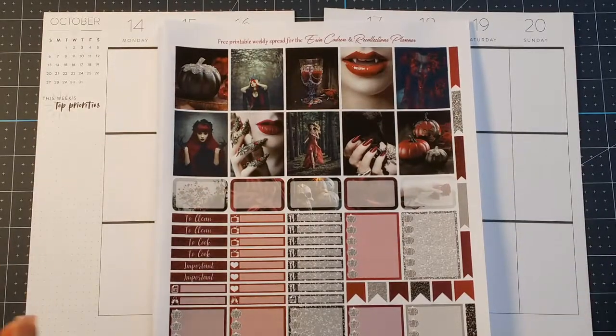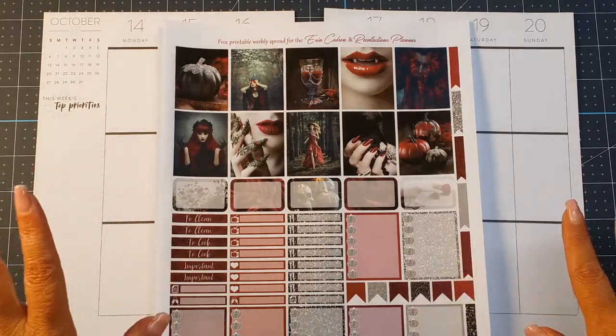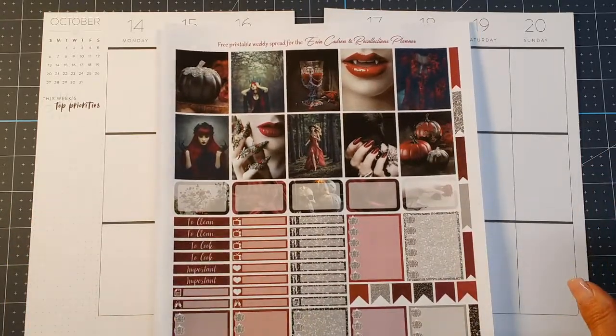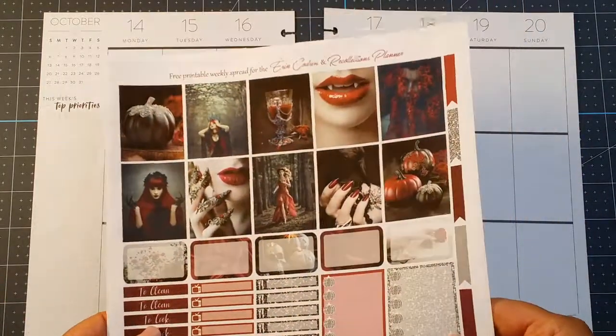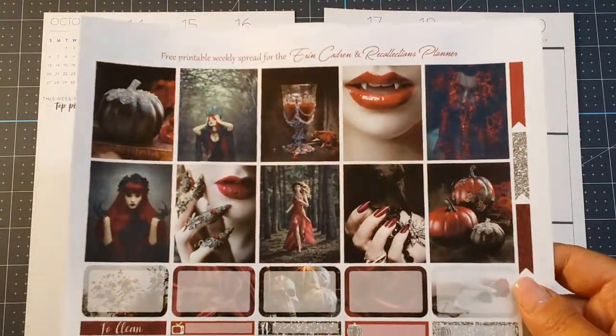So there's a lot of really cool Halloween or spooky type theme free sticker printable kits out there, and I wanted to show you a couple. So I'm actually probably going to do 2 or 3. I may do the whole rest of the month in these type of layouts, but this is the first one that I chose, and this is really cool.